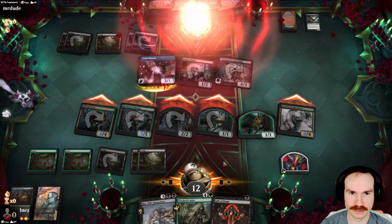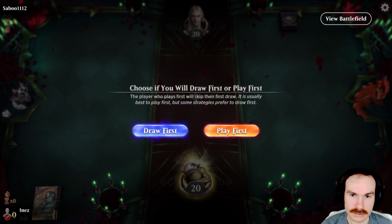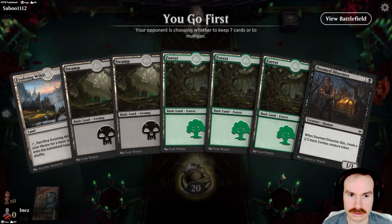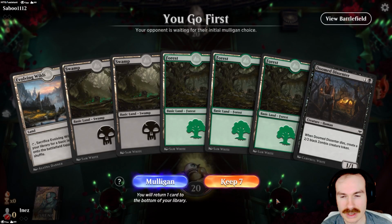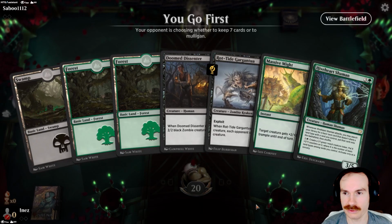All right. Let's see for the next one. All right. 6 landers probably a little bit too dangerous. Go mulligan that. This one's much better. So we'll keep this and we'll probably ditch the Massive Might.